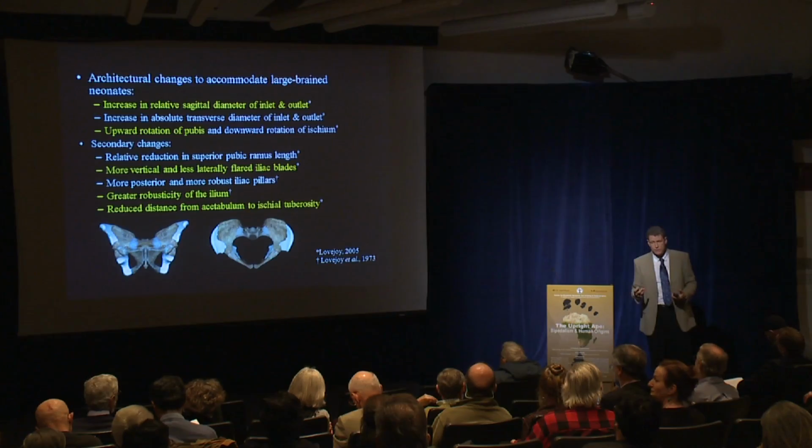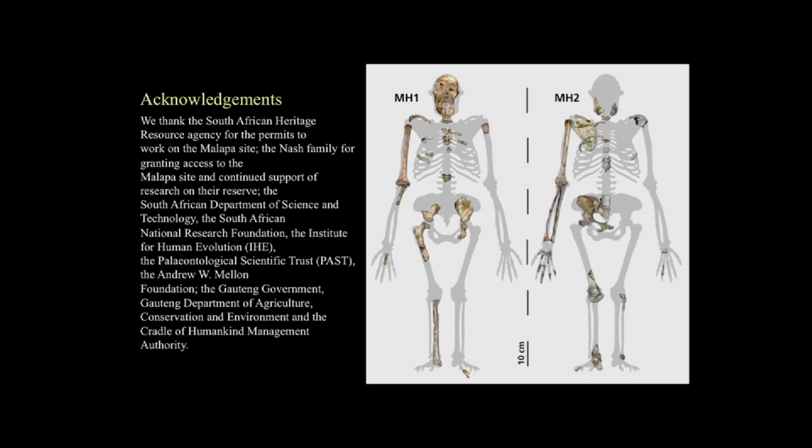Now, does that mean that the arboreal model is correct? It doesn't de facto mean that the arboreal model is right. It simply means that there's a problem with this obstetric explanation for the differences between Australopithecus and Homo. However, to my way of thinking, it's hard to imagine why we're seeing these changes in the pelvis if it doesn't reflect some sort of change in the way that the pelvis is bearing loads and operating during locomotion. To me, it suggests that there is some sort of kinematic shift going on.